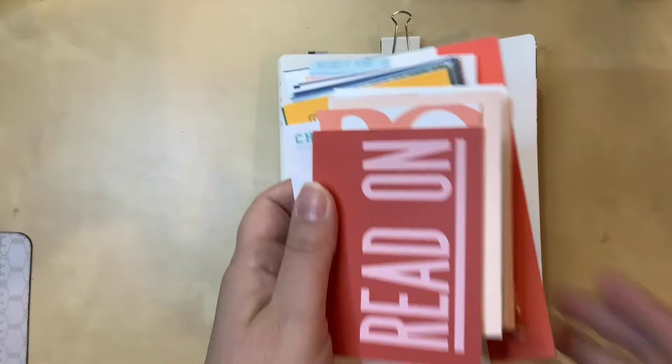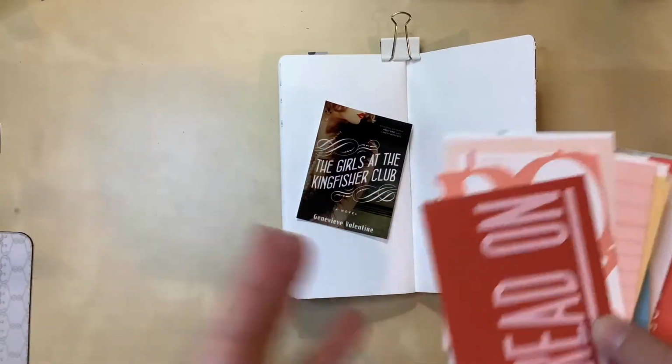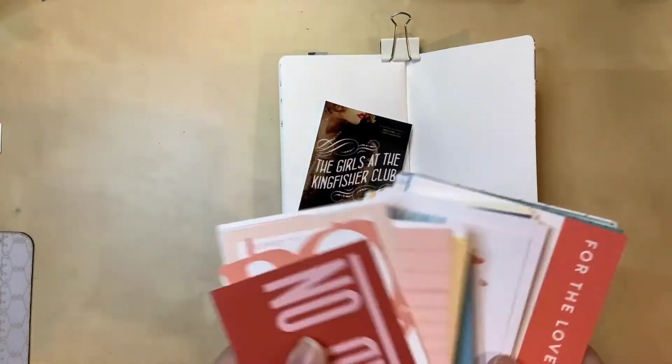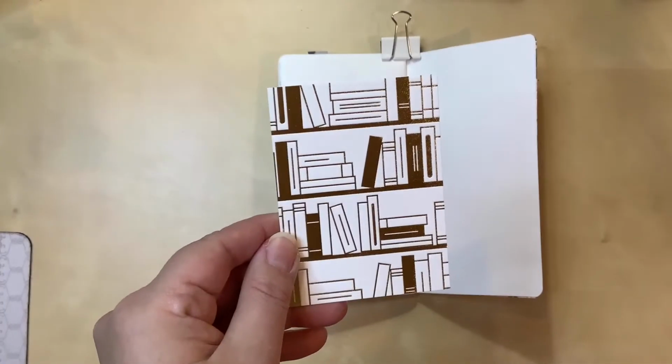I had already pulled out all of my pocket cards that I have. I originally got so many of these because I thought I was going to scrap my books in pocket pages, and then decided I liked Traveler's Notebook better for this particular project. But I still have all these, and I want to try to use them. And I knew I had something with gold in there. I just couldn't remember what it was. It turned out to be this, which is awesome.